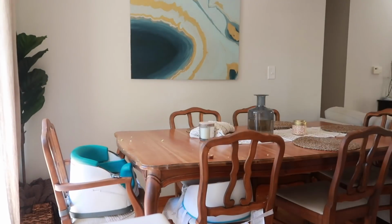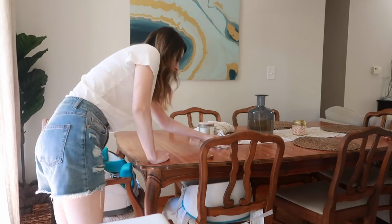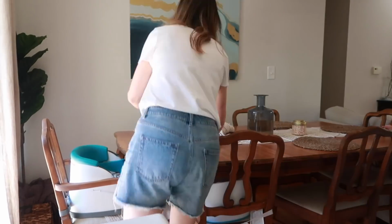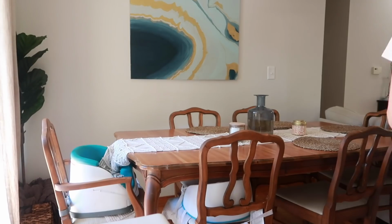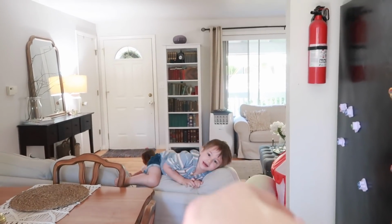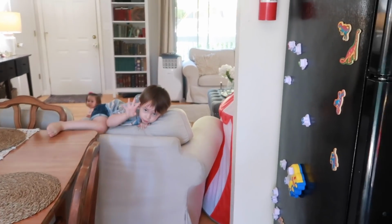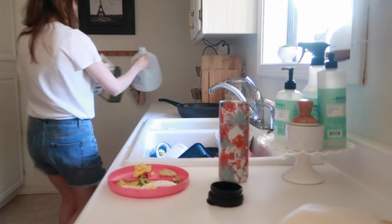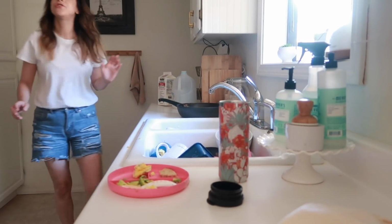First thing, I just clear off the table and wipe it down with a rag. After that, Marcus kept trying to get into the kitchen, pretending he was a superhero, which was really cute, but I told him he needed to stay on that side. I don't do this every day. It's only the days when we're on a real time crunch, and it works out really well.